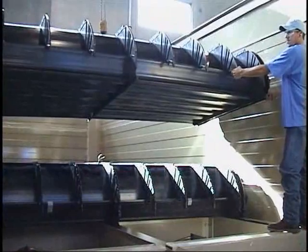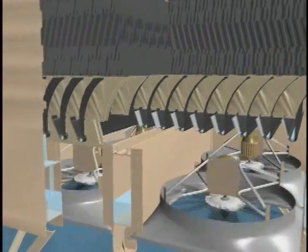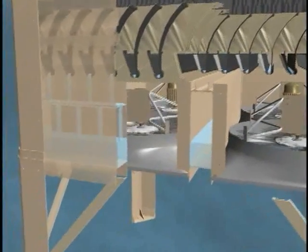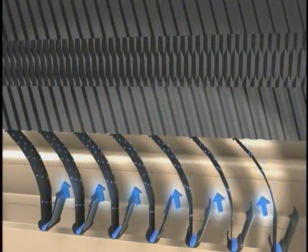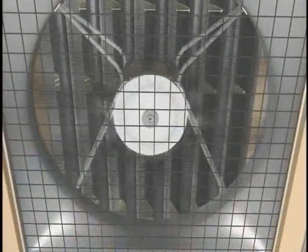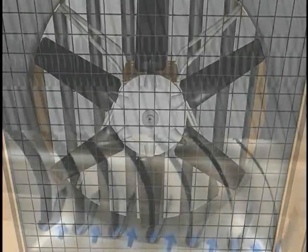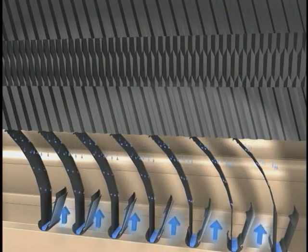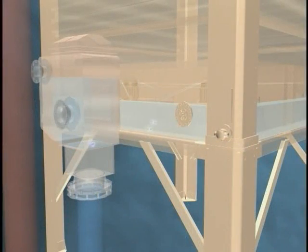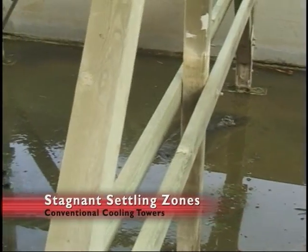Contrast this with TowerTech's patented water collection system. This unique design component captures cooled water and efficiently diverts it to the tower's patented flow-through basin. The overlapping sinusoidal shape of the collector, with air dampers that open only on demand, allows air to freely enter the tower fill media, while at the same time precludes unwanted matter from entering the tower. The high-velocity sweeping action of the flow-through basin eliminates the stagnant settling zones found in conventional basin designs.